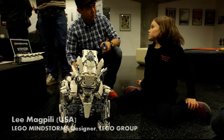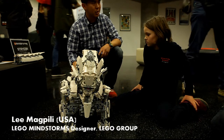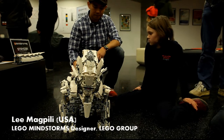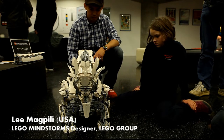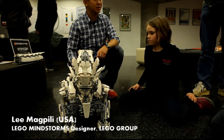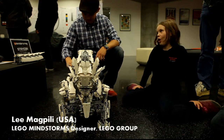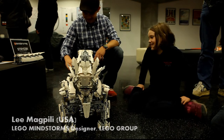You have to remember, a 10-year-old will probably never build something like this. The engines in here are actually way too powerful. This is already pushing the limit of what you can do. Me and my brother make little cars, but we can't make things like this.